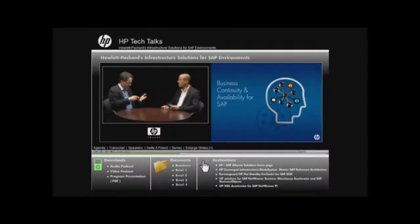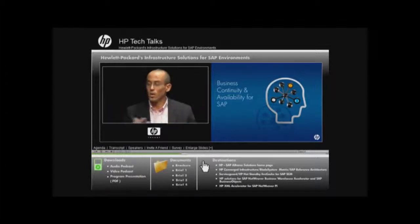We've got the system defined, we've got it provisioned, we've got it up and running, we're watching it behave, and of course that begs the question of how do we make sure that it stays up once it's up? So can we talk about reliability and what HP is doing in that area? Exactly. So you talk about business continuity and availability.